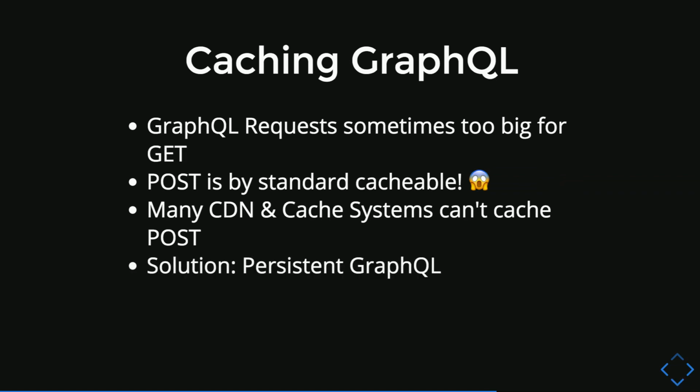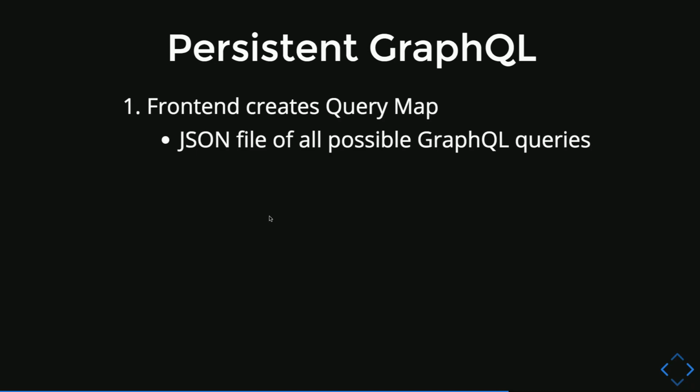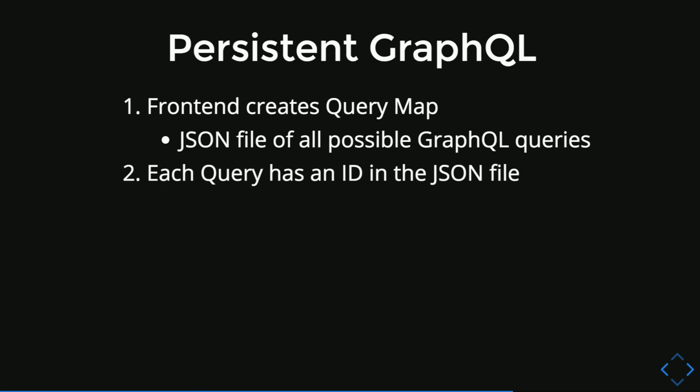So the solution is called persistent GraphQL. What this means is, when you build the front end, it creates a query map. And the query map is basically a JSON file of all possible GraphQL queries that this front end will ever run. So the front end looks through its own code, analyzes it, and figures out all GraphQL queries that will ever be run, no matter where you click. And in that JSON file, it will put all these queries, and each query will also get an ID. It's just a hash of the query itself. So you have a file with all queries and an ID for each.